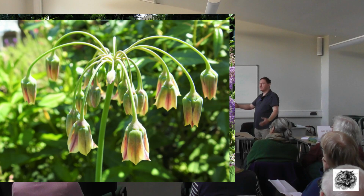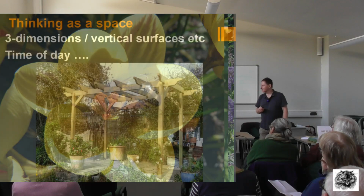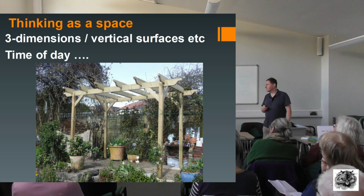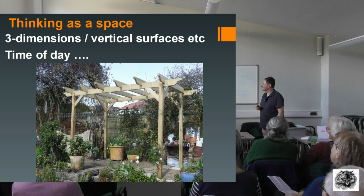Because you're trying to get habitat. You're trying to get stuff for the bees, nectar, pollen, you're trying to get stuff for the butterflies, the hoverflies, etc. And a lot of the things that are really good, it's not just the wildflowers, but the typical garden flowers, the old-fashioned, the Gertrude Jekyll-type cottage garden flowers, borage and stuff like that are fantastic for insects.